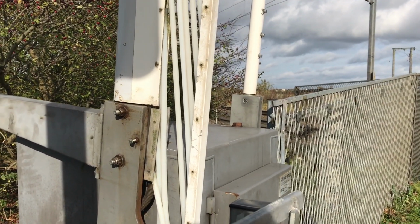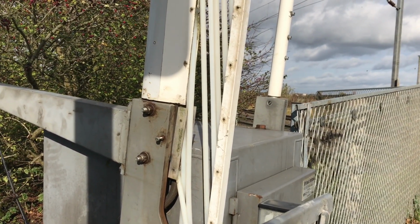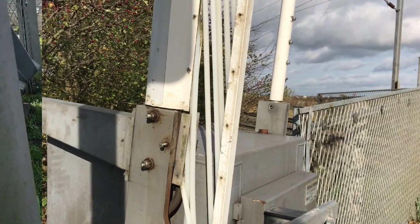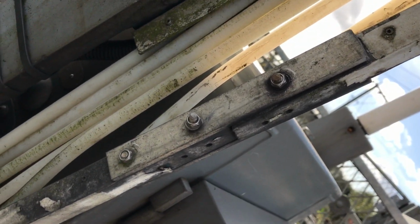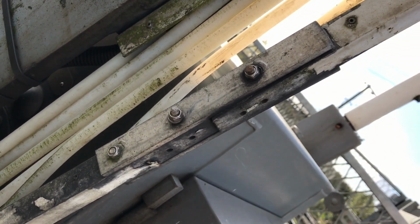Well, at least it's not making a stupid noise going up, is it? So that's something. So we've got a couple of minutes on about the weak attachments on that barrier. I just noticed this great big mess here, so this one's recently split as well. Oh dear me.